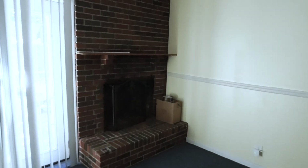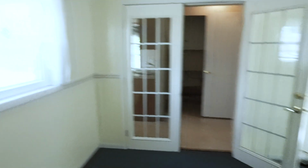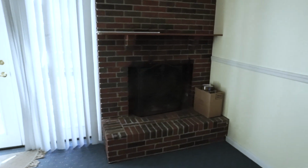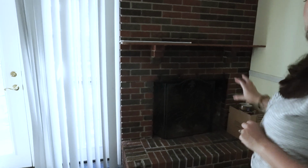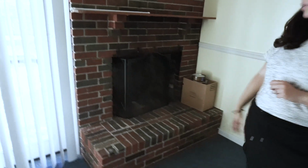I love this space. Nice 3-season room. This is kind of what I think we fell in love with about this property because, at least in this neighborhood, there's not a lot that have these additions or these additional spaces attached to it. So we've got the French doors coming out of the kitchen laundry area onto this 3-season room with the fireplace, which we're going to paint. We're going to paint the fireplace, get a brand new mantle, and since this is a rental, we talked about maybe just getting an electric fireplace insert and putting it in there.